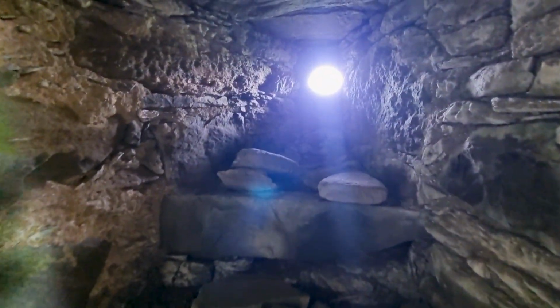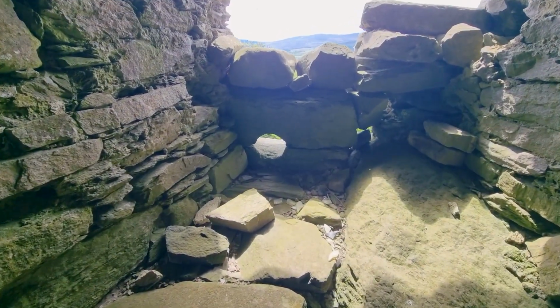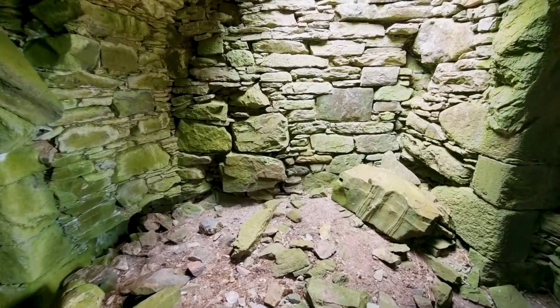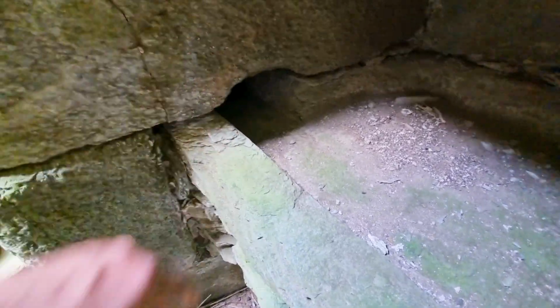Old defensive ports there. Quite a few of those scattered around, although this one's lost a section of wall above. This may have been a big fireplace, not entirely sure. Little cubby hole there. And it actually looks like some sort of sink. Look, it's dished out and it's got a drain that goes that way. So it's possible this could have been some sort of kitchen area, isn't it? I mean, that's quite a feature, isn't it?